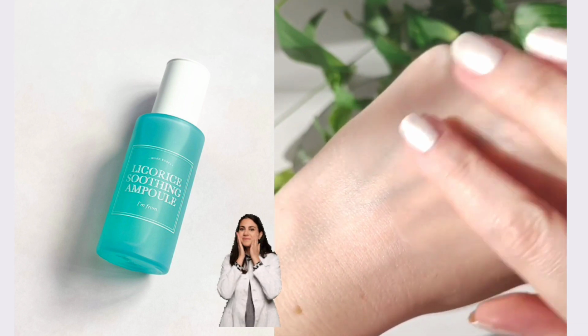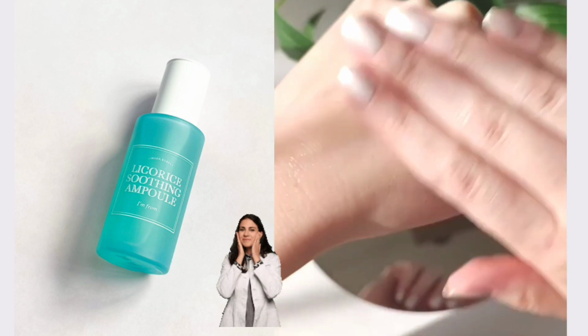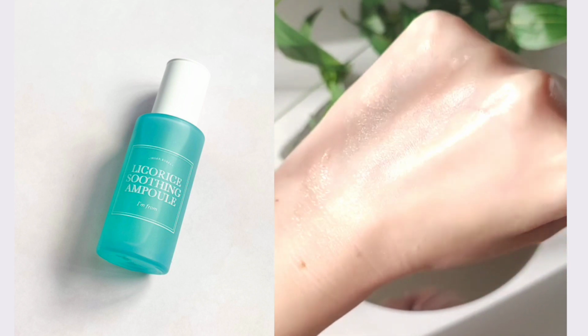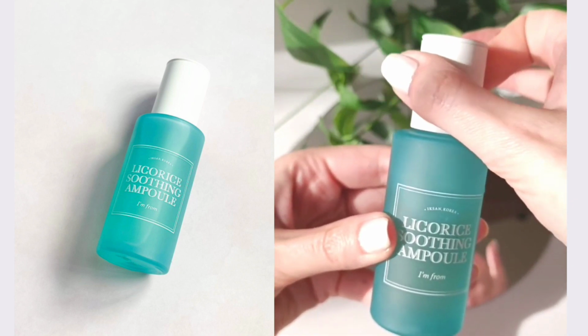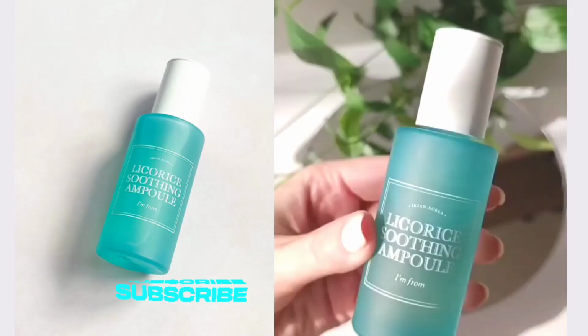Enriched with 73% licorice exosome, obtained through the innovative exotraction method, it harnesses nano-sized vesicles with potent anti-inflammatory properties. What sets this ampoule apart is its dedication to addressing skin concerns with finesse. It has been specifically formulated for acne-prone skin, and I can attest to its efficacy. Licorice root extract, comprising a substantial 73% of the formula, is complemented by the hydrating prowess of hyaluronic acid and the skin-nourishing benefits of panthenol.